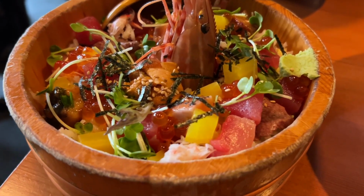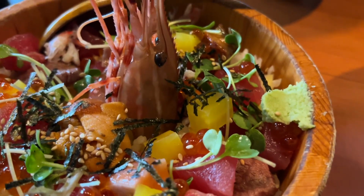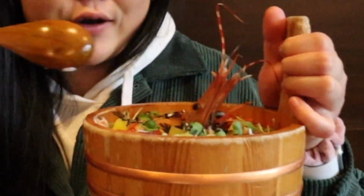Next up, we have this bara chirashi don. In here, there's supposed to be some seared wagyu, as well as some cubes of sashimi, ikura, uni, and the shrimp head is really just staring at me.